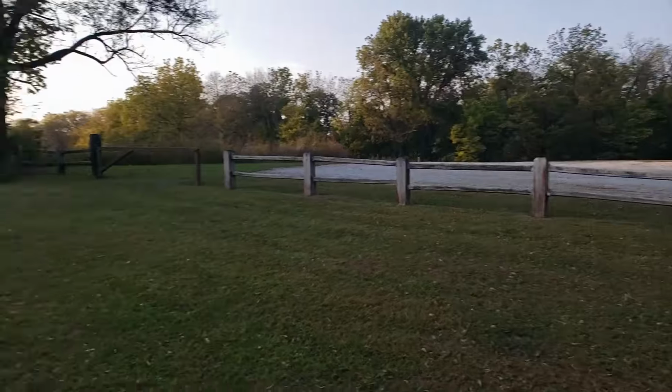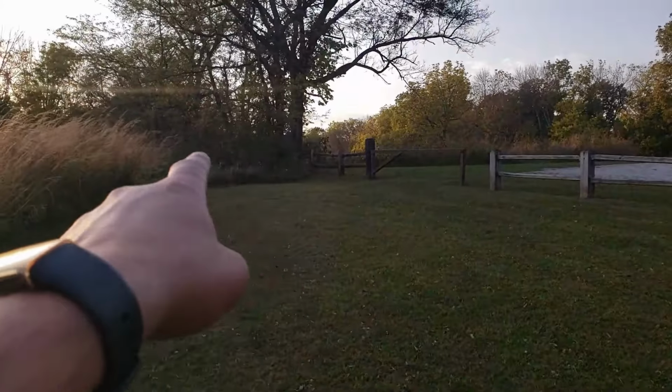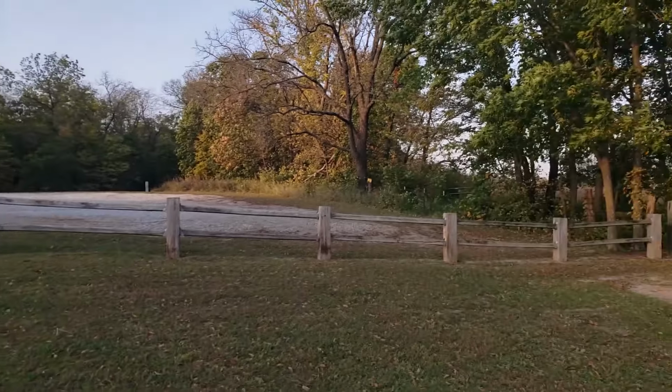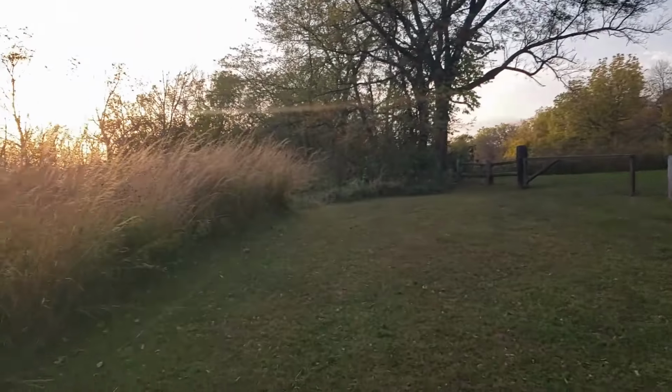Campsite over across the way. Set my other camera down. Another camp spot right over here. So, this would be a good place for prairie trail hikes.